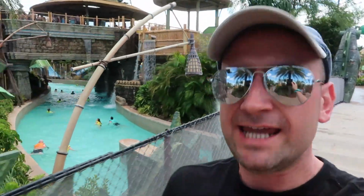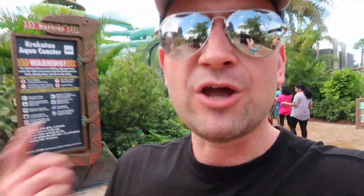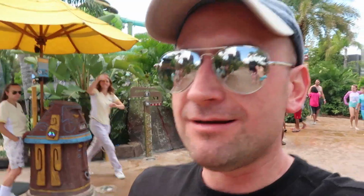When we first arrived here early this morning, because there were no queues, we took advantage of the early park entry. We managed to get on the Krakatau tower three times in a row. We got on once, and because there was no one around, we asked the guys if we could stay on the ride, and they said yeah, stay on. So we didn't have to get out and go around the queue again, which is great. Then a few more people turned up, so we had to get off the ride and go through the queue again. But it was fantastic.